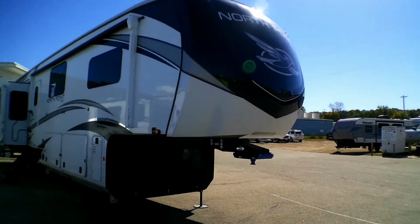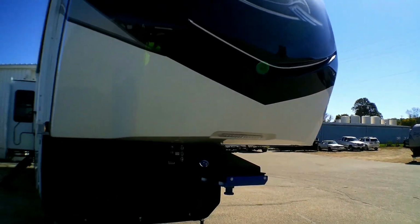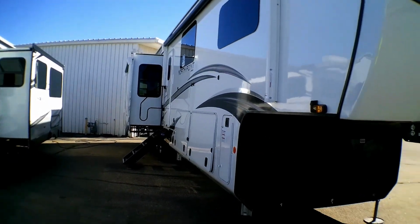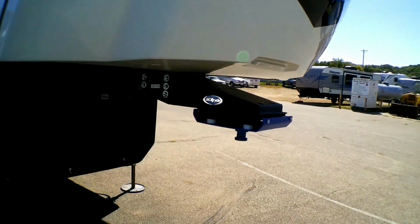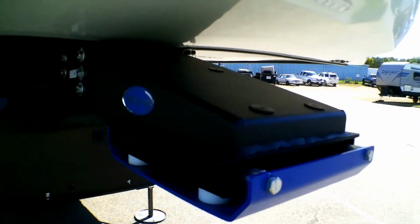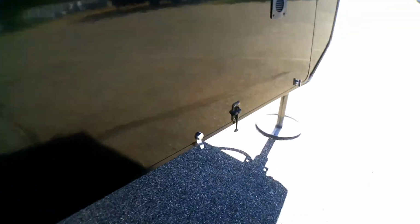So new reimagined, redesigned front cab here for the North Points this year. New color scheme. Really nice looking fifth wheel. Up front here you'll notice you've got the MoRide pin box, and then you have your storage compartment here in the front.